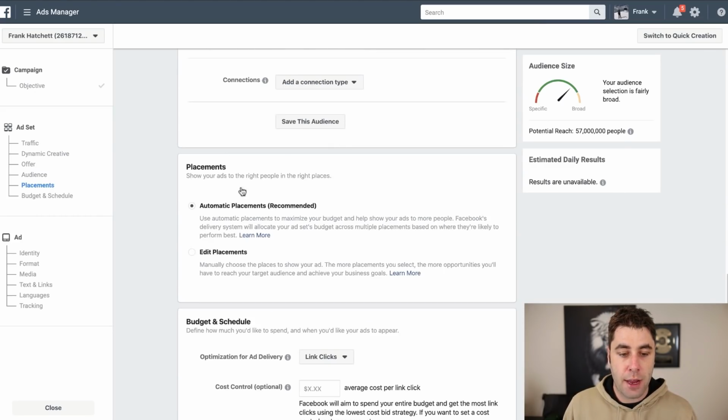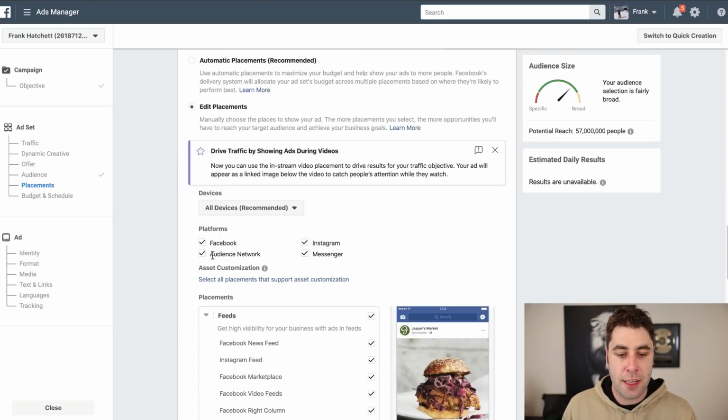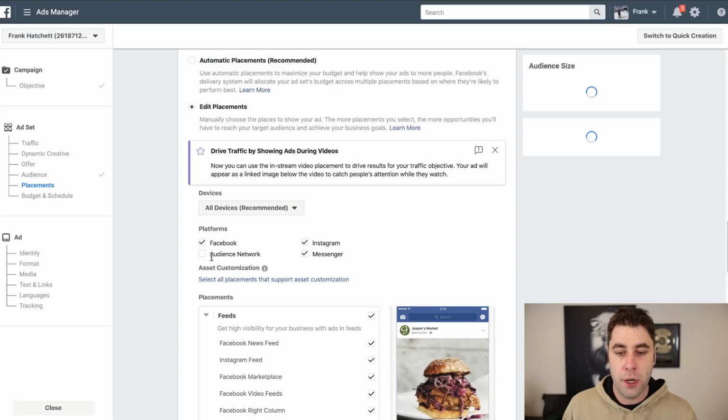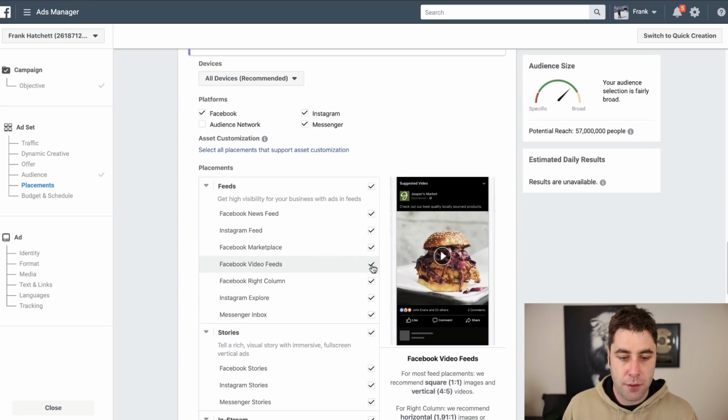Now let's scroll down and let's go to edit placements. This is quite important as well because you don't want your ads running on placements that are not going to make you money and where they're not supposed to be. So leave it on all devices. You want to untick Audience Network. You don't want to run ads on that. You want to take away Facebook video feeds.